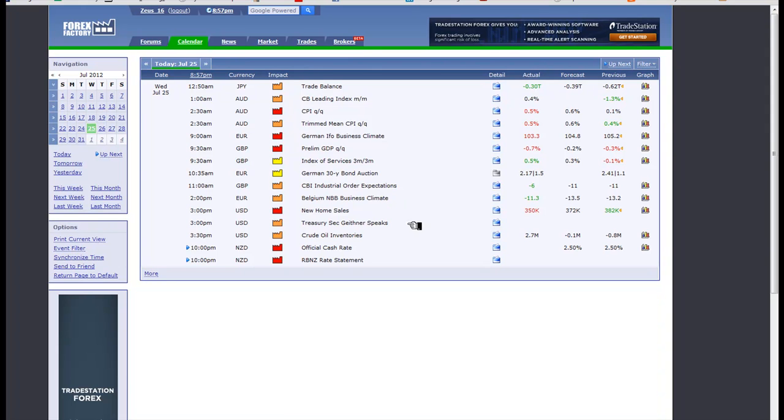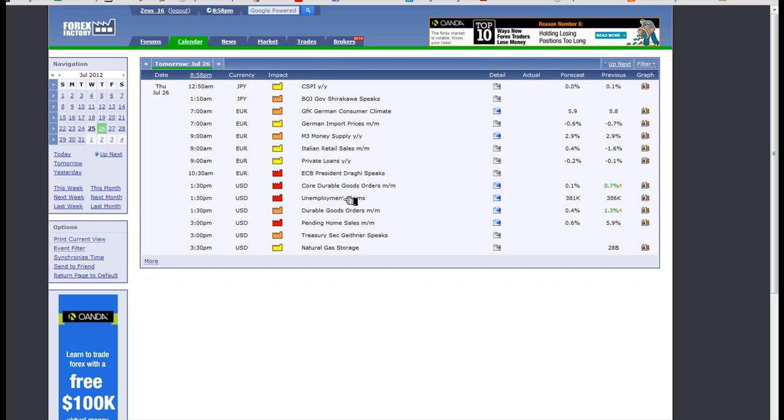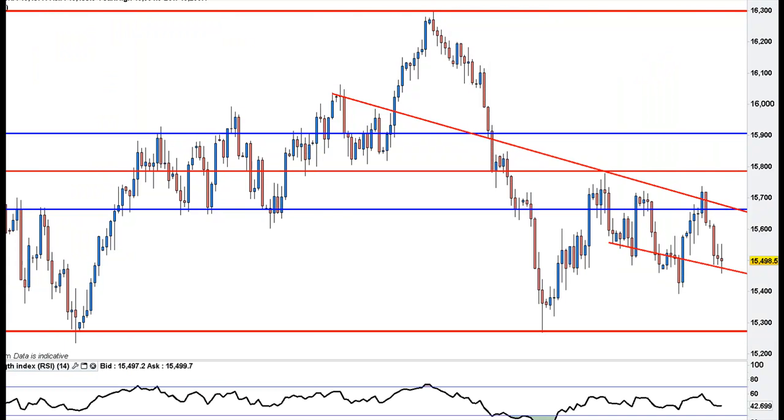And so on. Tomorrow we've got US core durable goods and jobs. If that is stable or any better, I think we could see a nice move. The markets have held up. They've been very resilient today, considering how weak that UK number was. So let's just go through what the market did today.